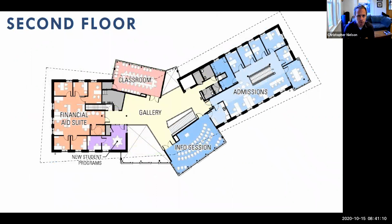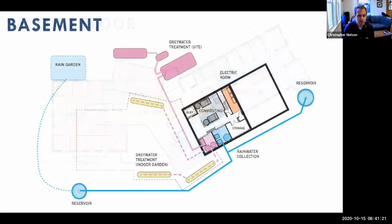Second floor is somewhat similar, more admissions on the right-hand side. We do have a financial aid suite on the left and a couple of classrooms thrown throughout. But next slide. Perhaps the most exciting for the water system is the basement.